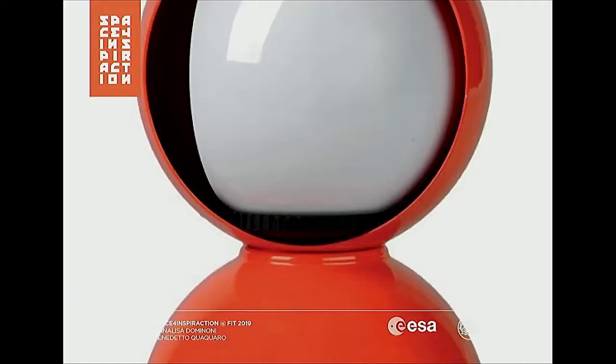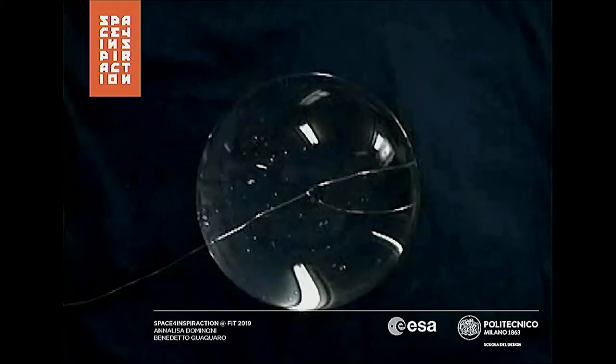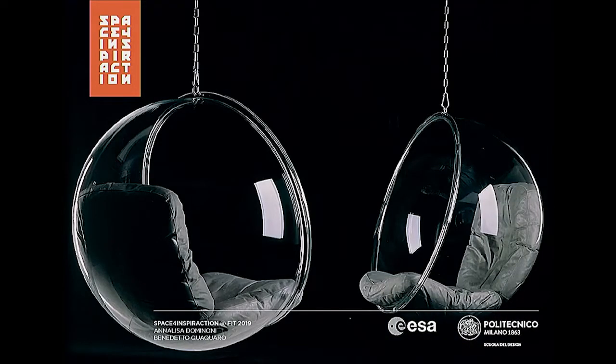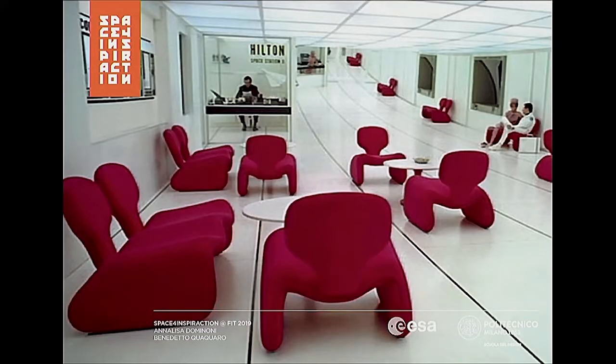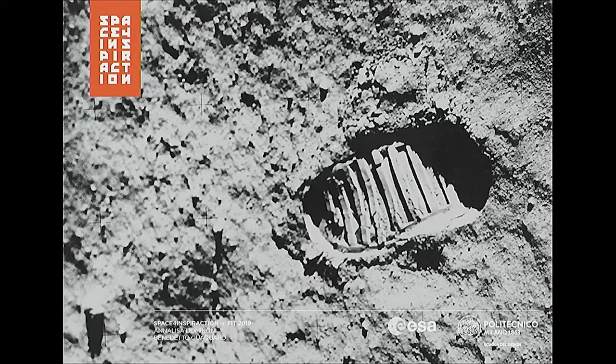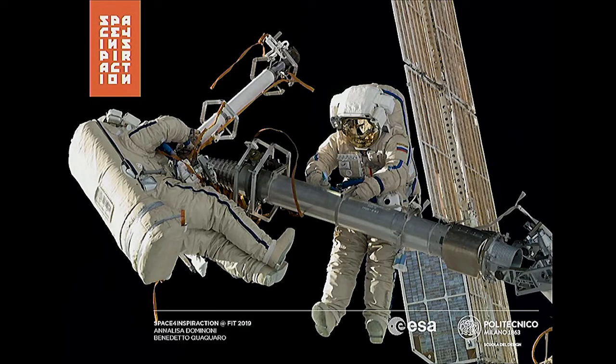This is another very famous project, Eclisse, by Magistretti. This is a picture taken by an astronaut on board the ISS. It's a water bubble. And this is a bubble chair, always from the 60s. You have other examples regarding Space Odyssey 2001. And if you look at the first print on the moon, you can see immediately that Moon Boot, that is an Italian design company, took inspiration from this incredible event.